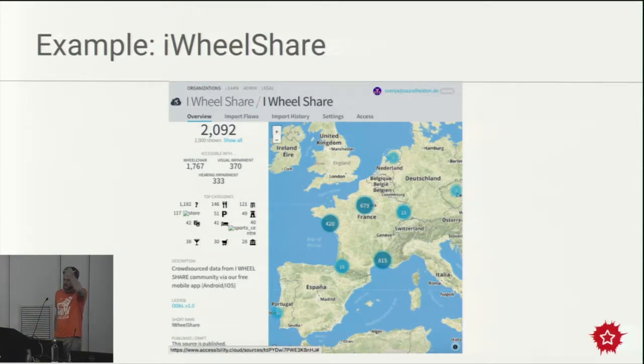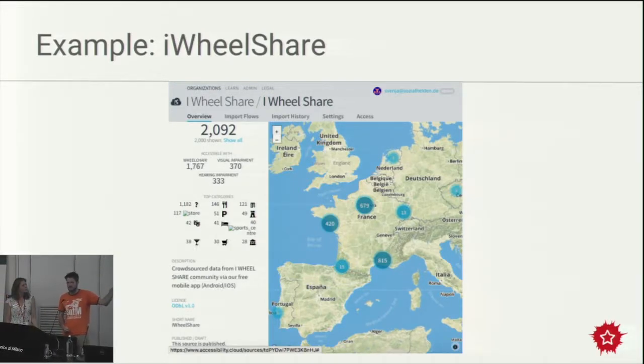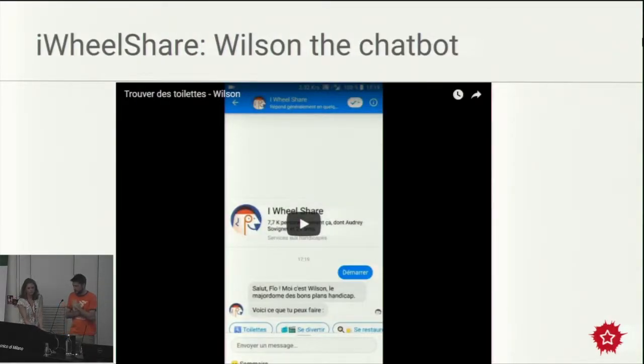So iwheelshare shares, of course, the vision of Sozialhelden and this accessibility cloud, which is more than only a map, but also comes with a technical structure to use with the API and the repository. So here you have the repository of iwheelshare in the accessibility cloud. We have like 2,000 places, but most of the edits we do directly in OpenStreetMap, and we use it through the accessibility cloud. What we decided is to develop a tool which will fit the needs of our users, the disabled people. And so this is a chatbot that could be used directly in Facebook Messenger, and very soon we'll have a web version.